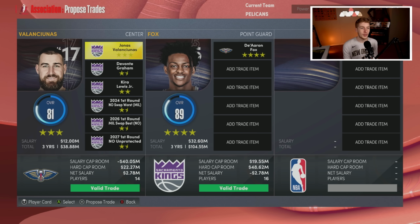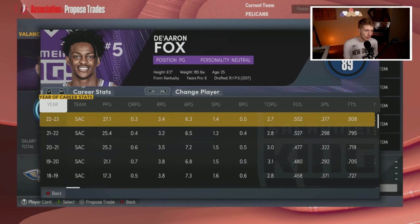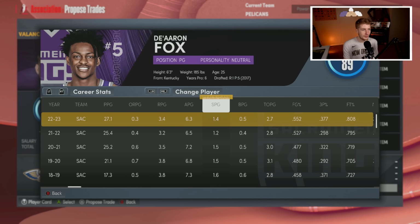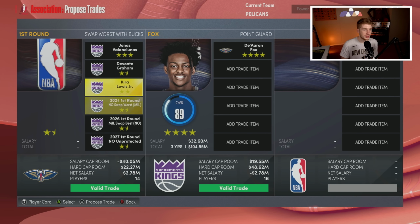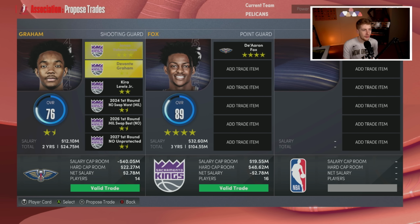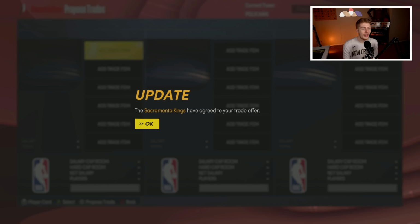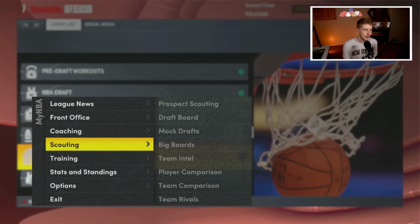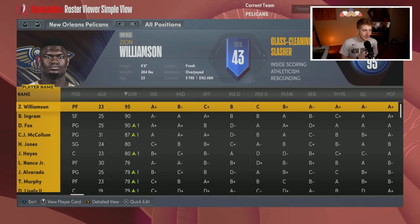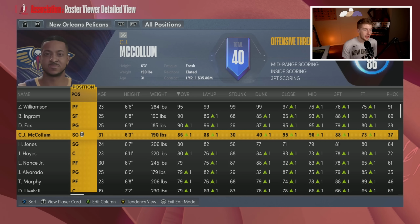So we're pivoting from Dame to De'Aaron Fox, and the reason being is De'Aaron Fox is unhappy in Sacramento. They have not made the playoffs, and he's getting tired of it. So what we're going to try to do is acquire De'Aaron Fox and put him on this team, which is going to give us a super overpowered lineup here in New Orleans to have some fun with. So Joe Val, Devontae, Kyle Lewis Jr., and 3 first-round picks for De'Aaron Fox. They do agree to that, and just like that, we have De'Aaron Fox now in New Orleans next to CJ McCollum. So this should be a lot of fun. So I'm going to move CJ to shooting guard.